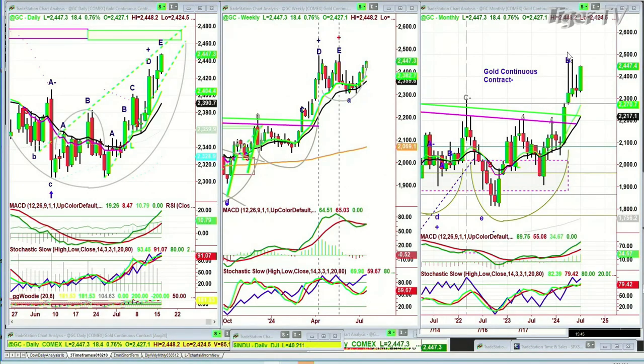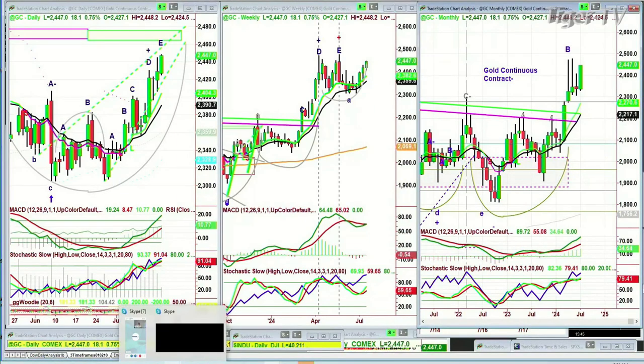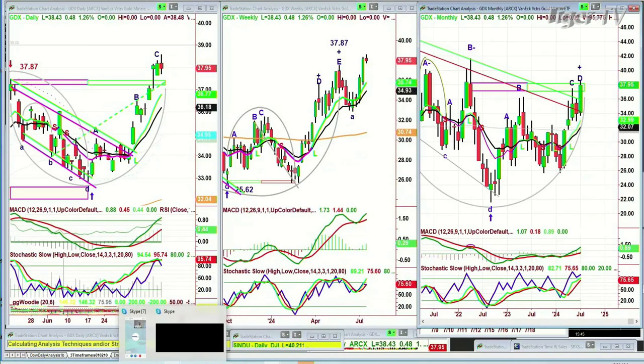And this is a peak B. In the monthly chart, I still see a C and a D coming in the continuous contract. Let's look at the GDX. GDX is trading right now up 48 at 38.43.